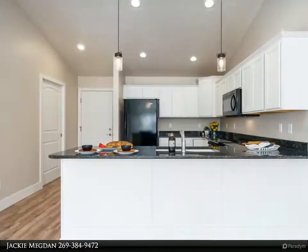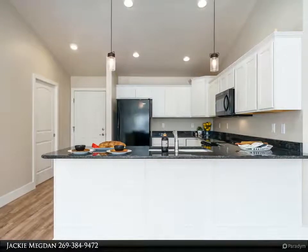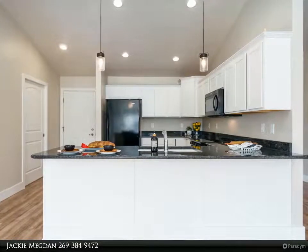Master has huge walk-in closet, duo sinks, shower and water closet. Second bedroom, second full bath, and den/office with access to deck finishes off this level.